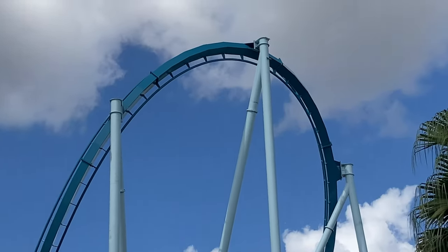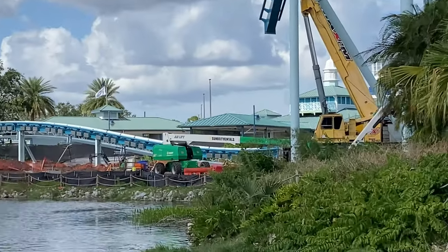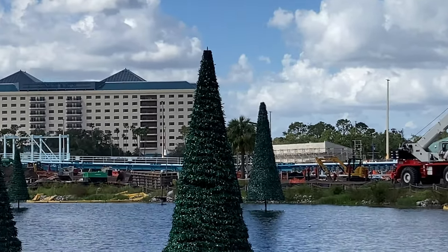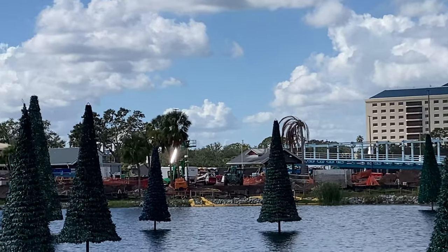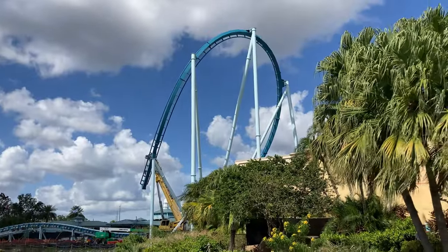I showed you the other side of it. Here's the back side of it where it's turning around. And that launch over there. Nothing too crazy, other than the Christmas trees in the lake now, but hey, that's okay, right? Seriously, that looks pretty cool. Can't wait for it to be done.